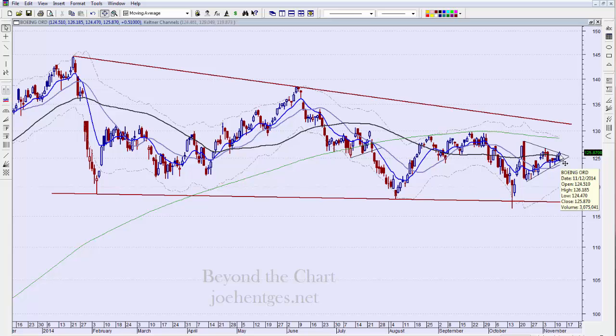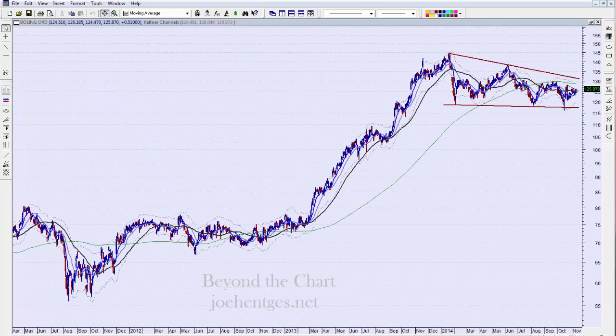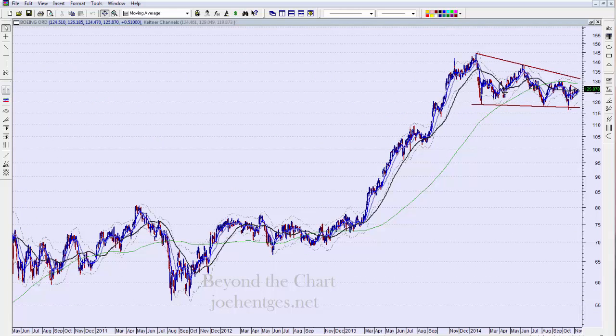It will be interesting to see which way we break out, although we are compressing into the apex, which means you start to lose power on a triangle. But Boeing has not taken out the September highs, like many of the other stocks have done, and like the indices are doing. The other thing to note is that Boeing actually peaked out in January of this year. So Boeing's had a heck of a run, and that's what makes me suspicious.